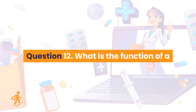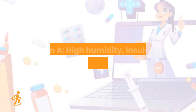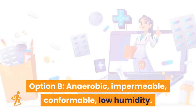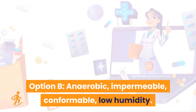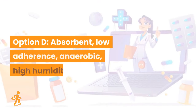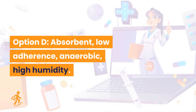Question 12. What is the function of a dressing for effective wound healing? Option A, high humidity, insulation, gaseous exchange, and absorbent. Option B, anaerobic, impermeable, conformable, and low humidity. Option C, insulation, low humidity, sterile, and high adherence. Option D, absorbent, low adherence, anaerobic, and high humidity.